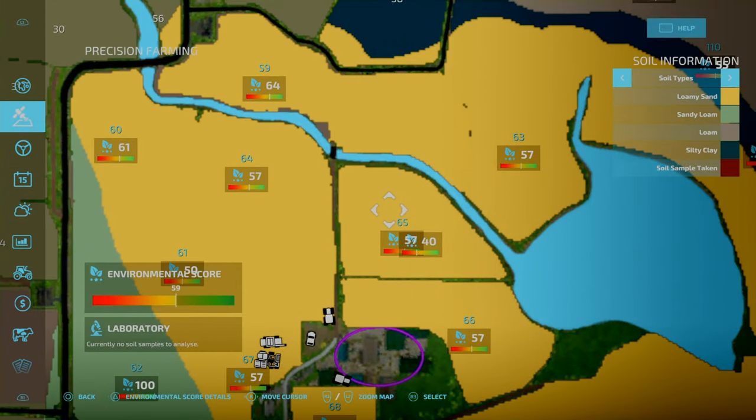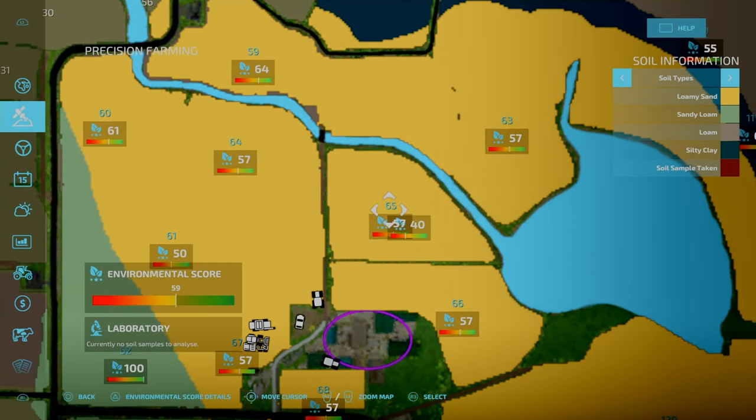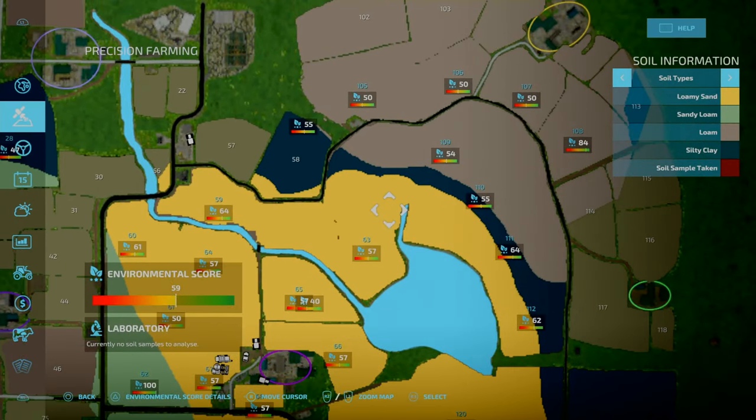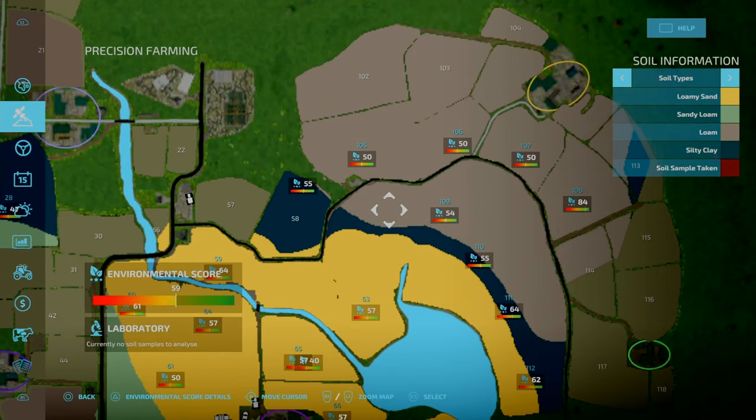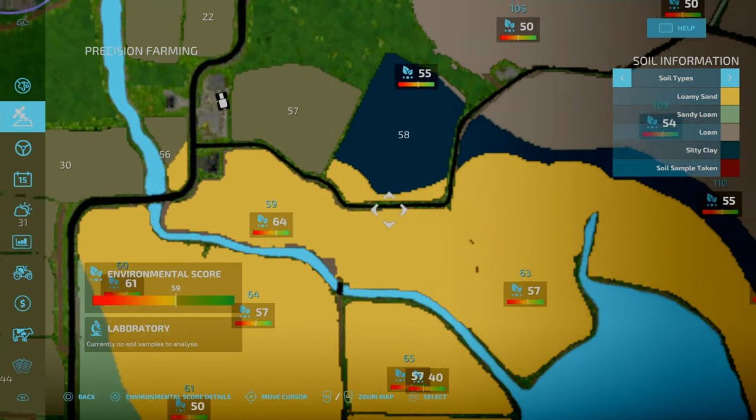Our environment score parameters have gone up from 57 to 59. Like this one here, 40, I'm not sure where that's coming from, but overall it's looking well, and I can't really tell the difference, guessing it's from like this field over here perhaps.